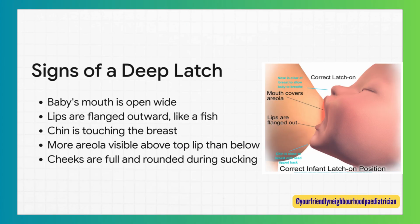So how can you tell from the outside if you've nailed it? Well, there are some really clear signs to look for. You want to see a big, wide open mouth, not a little pucker. Their lips should be flipped out, kind of like a fish. Their chin should be pressed right into the breast, anchoring them on. And if you see more of your areola above their top lip than below it, that's a great sign of that asymmetric latch. And finally, look at those cheeks. They should be full and rounded, not dimpled.